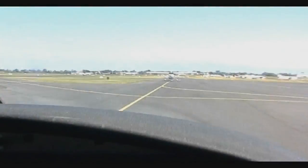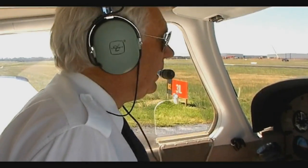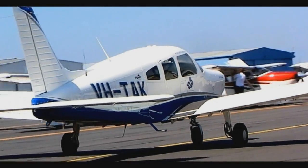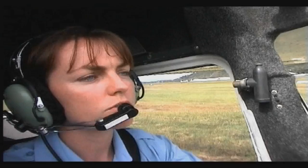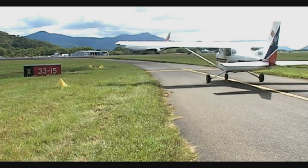Situational awareness is vital to your survival, so you should minimize heads-down activities, avoid distractions, and maintain a sterile cockpit so you can remain focused on the task at hand. Know and understand all the signs, markings and lights. Use your chart and monitor the radio to assist locating other aircraft and airside vehicles.